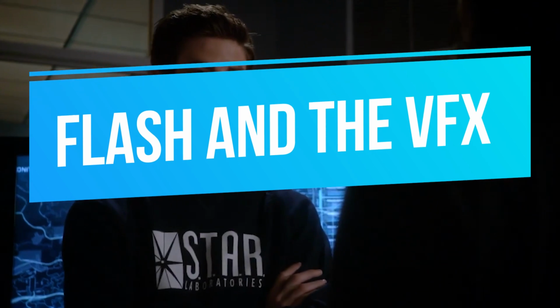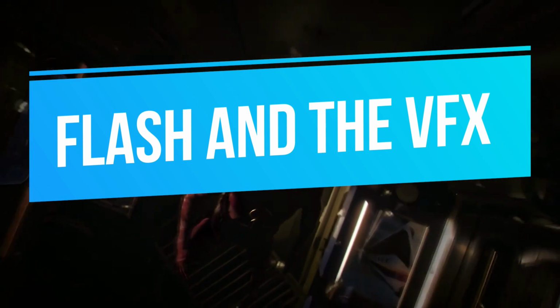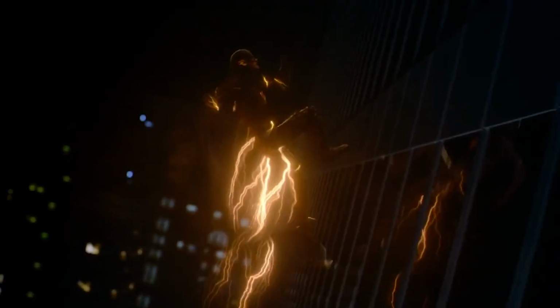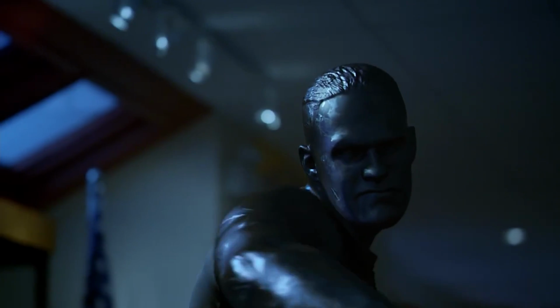2. Flash and the VFX. Bringing the animated Flash to real life is not easy. Thus, to do justice to this, the director of the show has used visual effects, more commonly known as VFX.